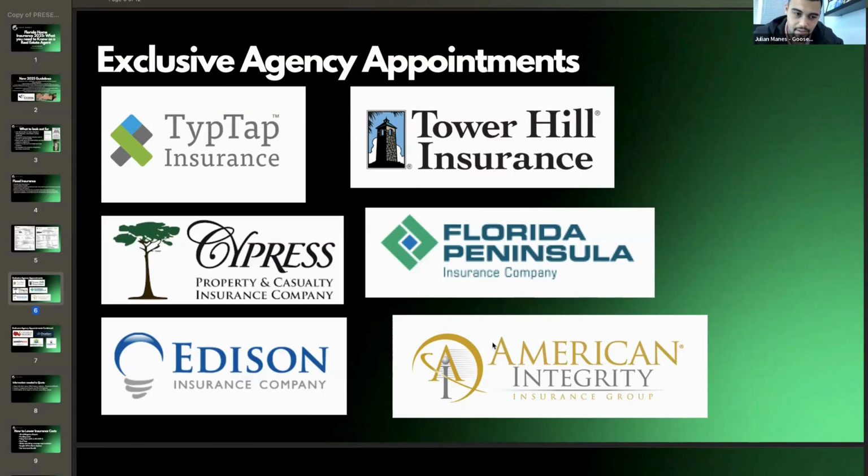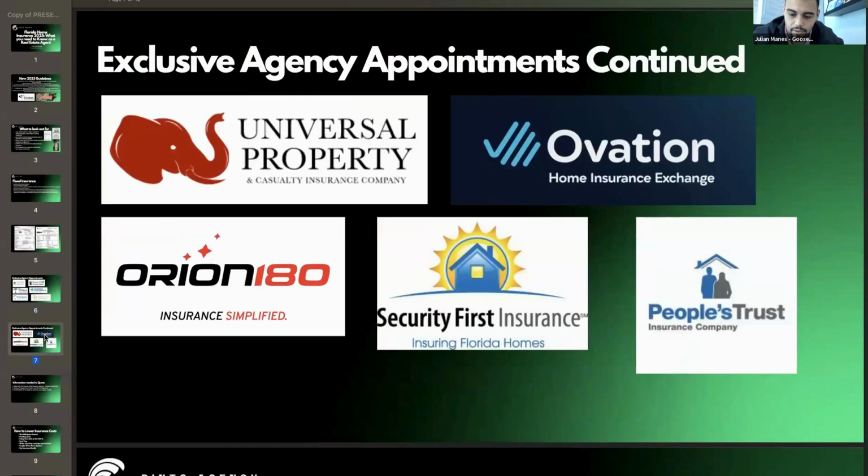They're easily the best for brand new build property. So they've been making a huge mark this year. And then also Universal Property and Casualty, they're back open. They were really popular back in like 2015, 2016, and they were honestly one of the biggest carriers in Florida. After Hurricane Irma in 2017, they had closed for a couple years, and they've been slowly reopening. And now, about 6 months ago, they opened up in all zip codes.